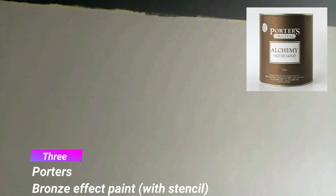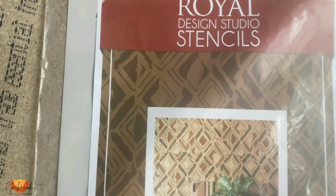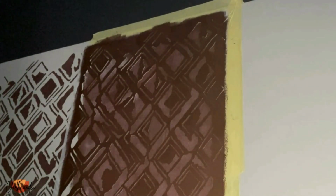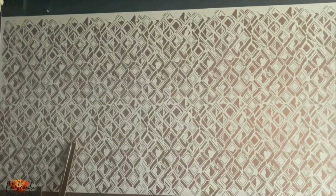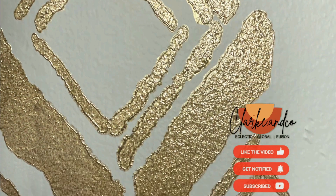This liquid gold paint in bronze by Porters is all about drama, but really I just want to show you that you can also add texture on your walls through stencils. So wallpaper can be a bit pricey at times, but stencils are a really good way of adding a pattern and texture to your walls. So you can use this paint directly on the walls, you don't have to use a stencil. But you can also use it to spruce up decor pieces such as picture frames, planters, or even furniture.